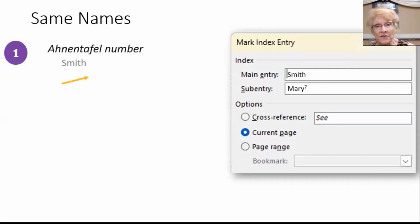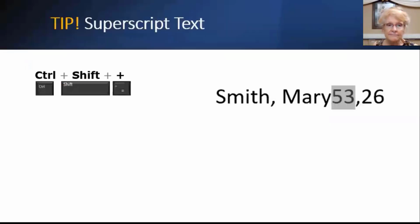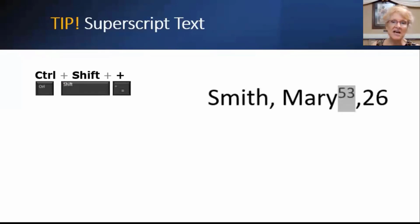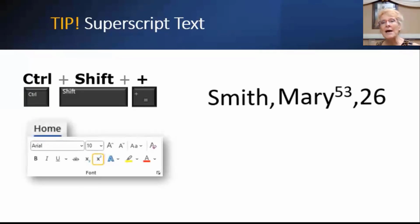You can add an ancestor number (Ahnentafel number) as a superscript. Only if you know what they are and where to find them. If you don't know what an Ahnentafel number is and you don't know where they are in your database, don't use this. To make a number or any text superscript, or small and above the other text, select the text and use the keyboard shortcut Control-Shift plus the plus sign. It's hard to say. This is another one that I have memorized. You can also find it on the Home tab in the font section. By the way, minus sign makes it subscript, but you probably won't be using that.